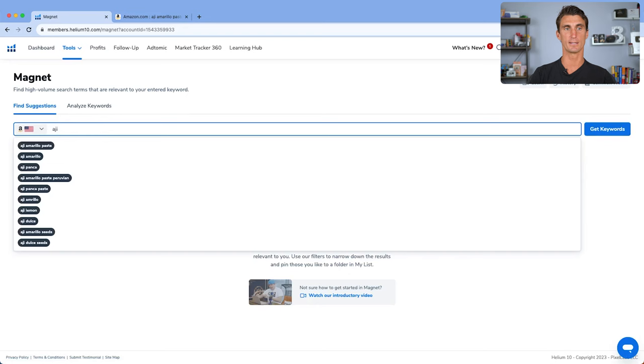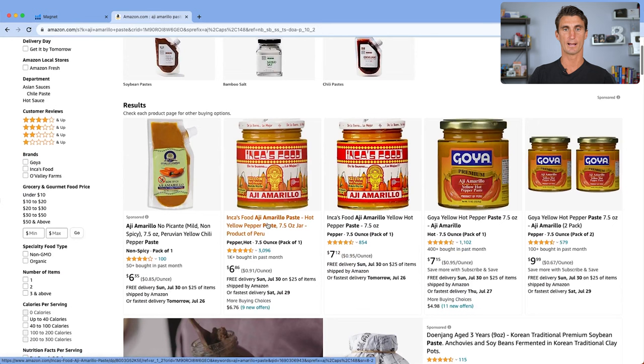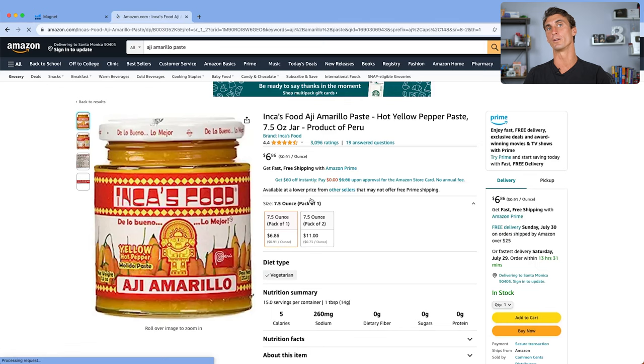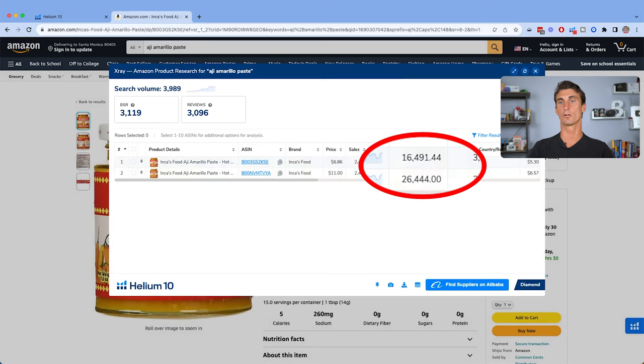And we can see that over 2,000 people per month are searching for Ahi Amarillo paste. Let's look at the top selling product here just to get an idea. The pricing for this is like $7. As I mentioned, there's no premium one. Could you have the $15 Ahi Amarillo paste? You might not make as many sales, but you'll actually make more profit than your competitors. And this product is doing around $20,000 in sales per month, so that's not a bad start.